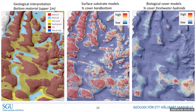It's a geological interpretation made by hand. Very nice map. And then in the middle one, you have a model of what's on the surface. Here we can get percent coverages of different sediment types, at very detailed 5-meter resolution. And then on the right, that's an example of a freshwater hydroid model as well. So together they form the seabed habitat.